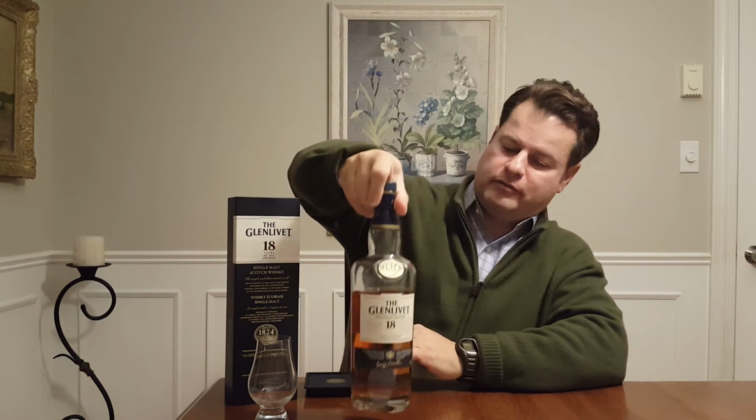Comes in a sturdy box. Fairly handsome bottle. Glenlivet is the best-selling single malt Scotch in the United States as a brand, and the second best-selling single malt Scotch in the world. I think the first is probably Glenfiddich. This whiskey is composed of only single malts and no whiskeys less than 18 years of age, and based on my tasting, certainly a few whiskeys older than 18 years.